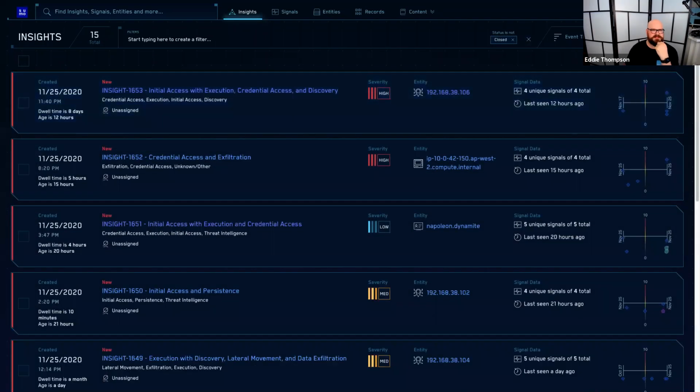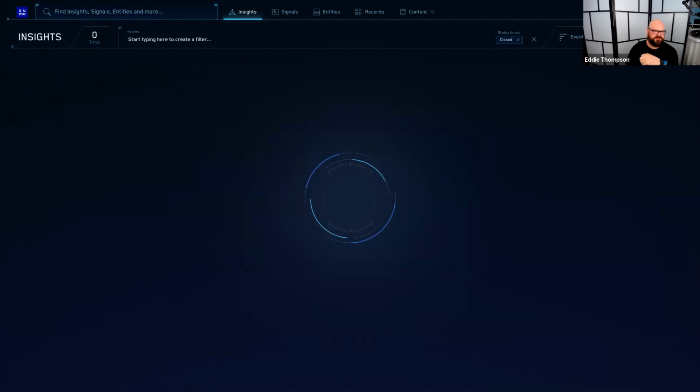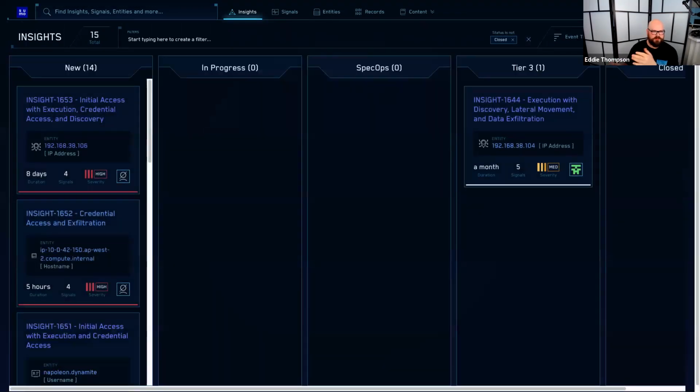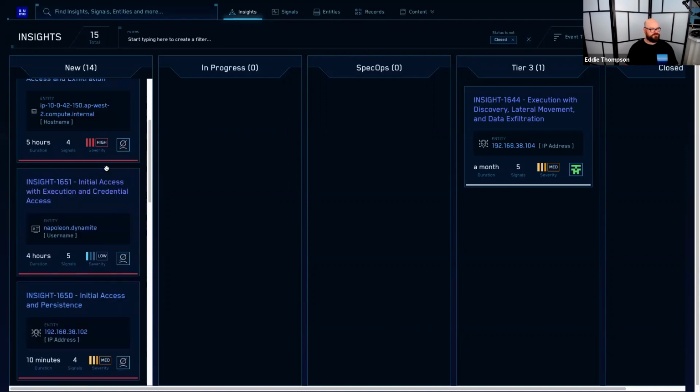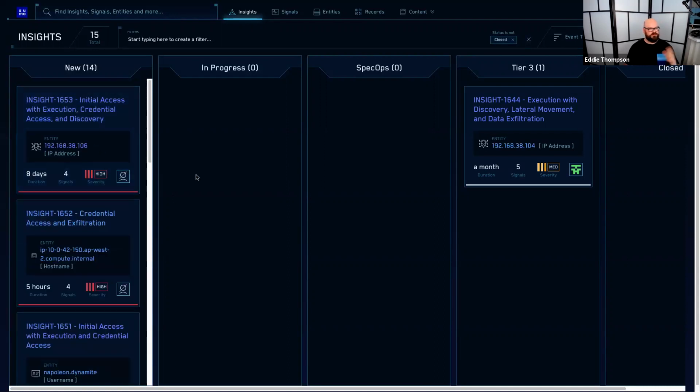And so this is loaded up in a tabular view, but a common way to look at this in a SOC type environment is in this board view. So like a Kanban board, an agile board, whatever you wish to call it. Normally working with some other analysts, this allows me to see what the status is. So I've got what's coming in my new column. And if I'm working on something, I might put it in progress.